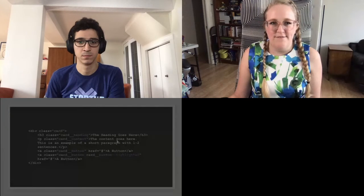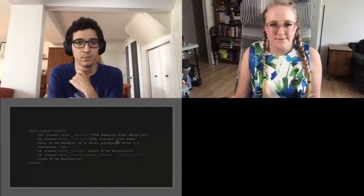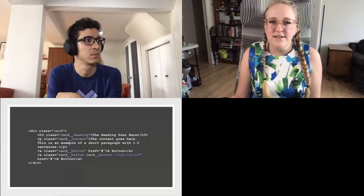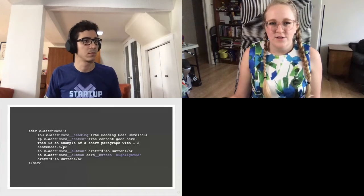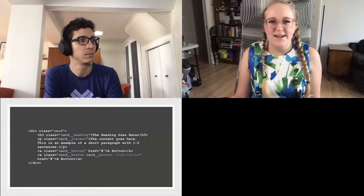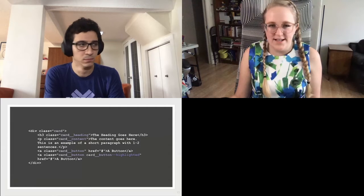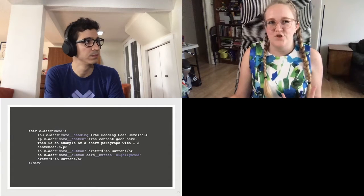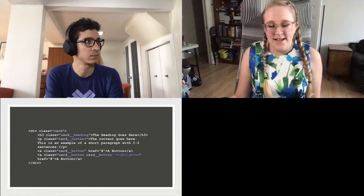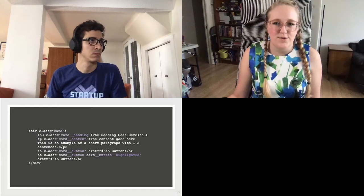So you should have 3 copies of the same card div. And so we would have div class card, we've got card heading, card content, card button, and then we've got a card button that's highlighted. So right now, just adding these classes won't do anything because there's no styles applied to it yet, but we're just setting up the structure so that when we get to the SASS piece, all of our BEM classes will be in place and it'll be nice and easy for us to style these cards.